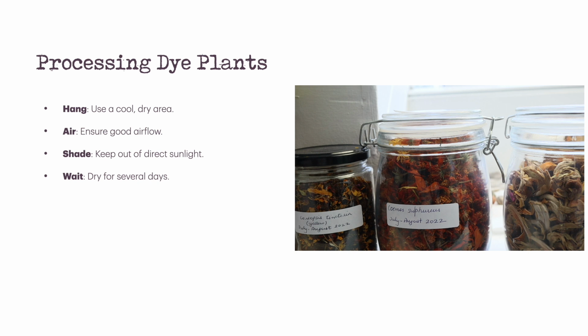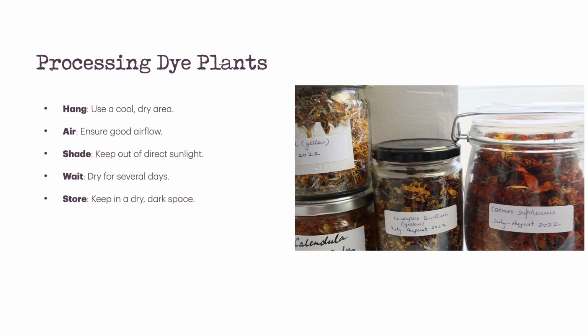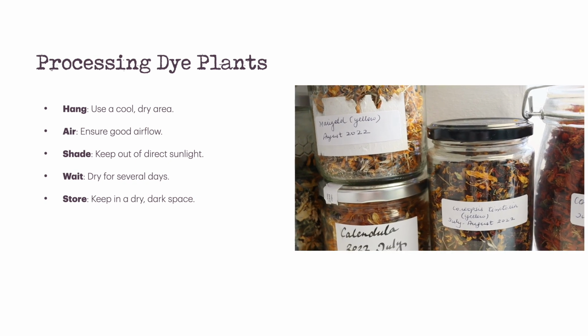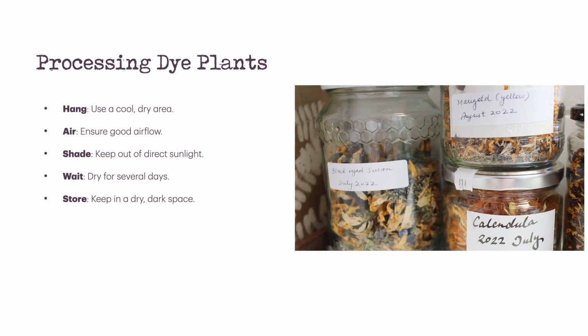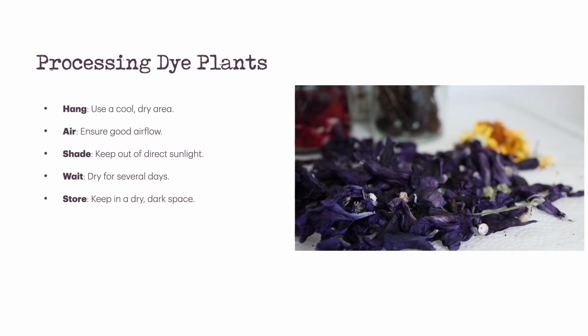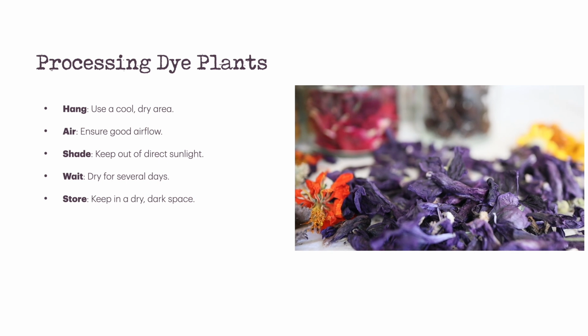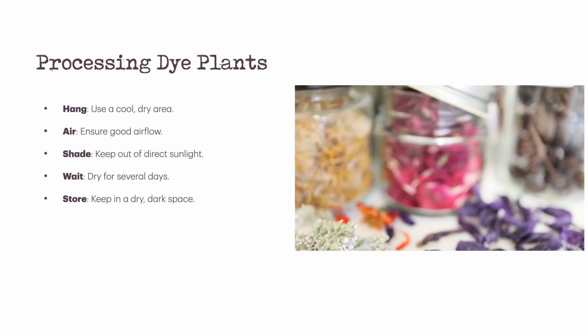If you have a dehydrator, you could use that, but I don't use any electronic gadgets. I do it just the normal, old traditional way, and it works fine. So I have these jars of my dried flowers from 2022, and I regularly look at them. There is no mold growth. They are so beautifully dried. Here I have some of these flowers drying on the kitchen paper towel, and I leave them like that for a week or two before I store them in the storage jar.